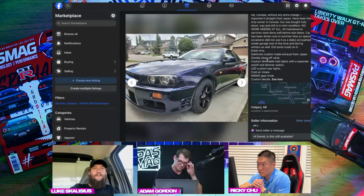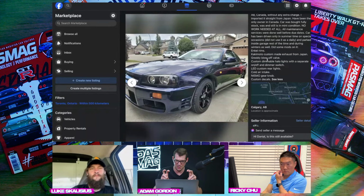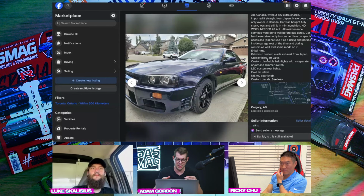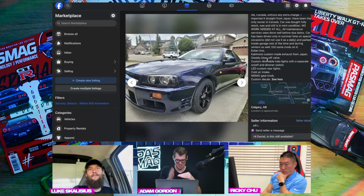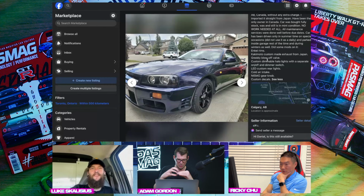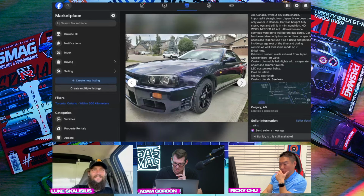Now, when it says custom exhaust from Kakimoto, I've seen a lot of cars that come over from Japan, and their custom exhaust sometimes, especially with Kakimoto because they make standalone mufflers, is like a stock exhaust, cut off the muffler, and then weld the cool muffler onto the stock exhaust. So that's debatable. Well, let's see if he has some undercarriage pictures. Yeah, I'm hoping there's some good pictures.